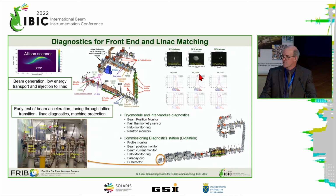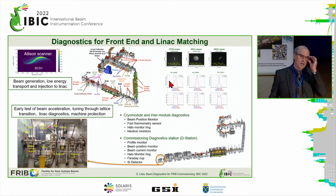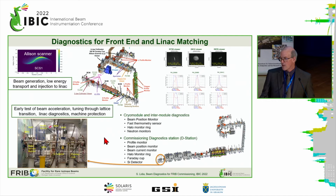In 2018, when we ran experiments through the first three cryomodules, shown down here at the bottom, we installed a diagnostic section. This was just a temporary section occupying the position of a follow-on cryomodule. So this diagnostic section is no longer there. But it provided us confirmation of a number of devices, including some of our first measurements of these halo monitoring rings, which are small current intercepting rings we have in between cryomodules, which allow us to look at development of halo or beam offsets as we move through the LINAC sections.